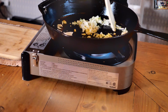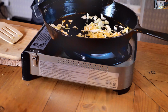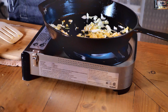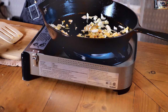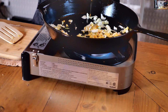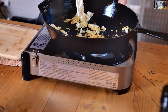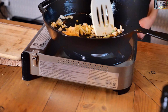I also like to add just a little bit of seasoning to it as well. So soy sauce and a little bit of sesame oil are my go-to flavors. I just drizzle a little bit of both in here. And sesame oil goes a long way, so you don't need a lot of it. It's very, very full in flavor, so you don't want to go too heavy on that. But we're going to just go ahead and saute this up until the veggies are cooked and a little bit soft.